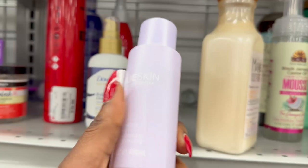Hi, you guys. So I came to Burlington today. I've always been shopping at Marshall's, and for whatever reason, oh, I hate those cats. For whatever reason, I wanted to shop at Burlington today just for a change. And so I'm excited for that. What's that? Look at that.